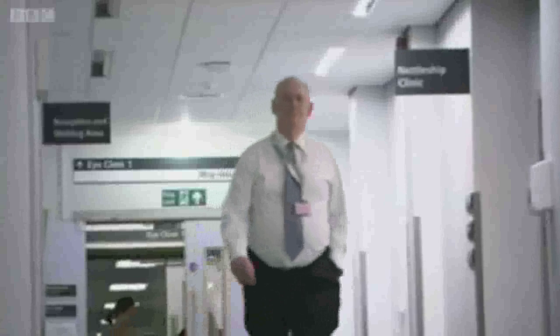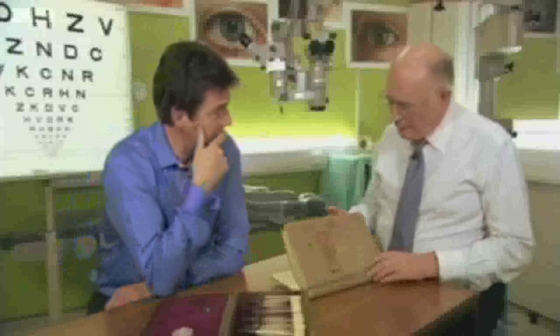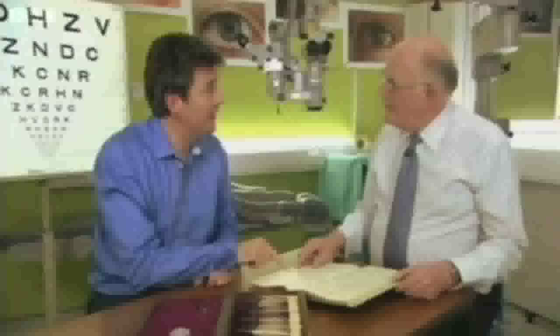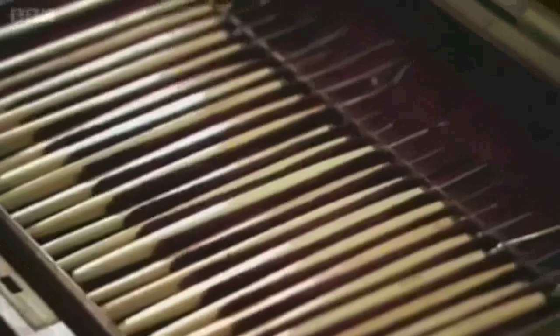Professor David Spelton is a consultant ophthalmologist at the hospital. He worked with Harold in the mid-70s. This is the old operating theatre book for 1949 and 50, and you see Ridley did an operation which he called a lenticular graft. It's a rather strange term, but this was the first intraocular lens implant, so they didn't really have a name for it. We've got some old instruments here, the sort Ridley might have used himself, very different from the ones used today.